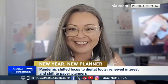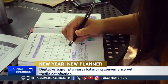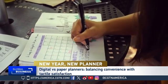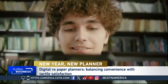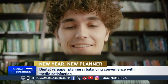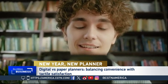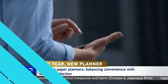Okay, we have about a minute left. Give me the pros and cons of paper versus digital. There's something really magical about paper. Writing things down has a science behind it. It helps with your memory and encoding, much more so than typing things out. Digital planners are great when you've got shared calendars, you need to move things around, you need to share your schedule. But when it comes to actually intentionally living and visually seeing how parts of your life can come together, paper is really the way to go. And maybe a combination is the best way to go forward.